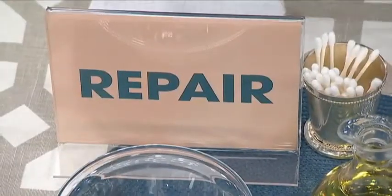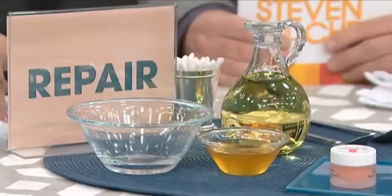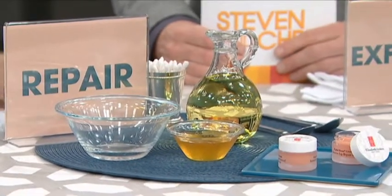Okay. So the next one over here is repair. And what are you talking about here? So just like if we were to do a cleansing situation for our face and we would put a mask on after exfoliating, same thing we're doing here for our lips. So let's talk about the product first. I actually use this product. It's Elizabeth Arden's product.